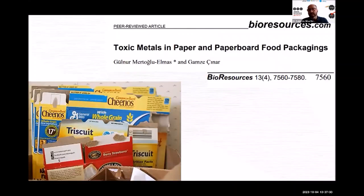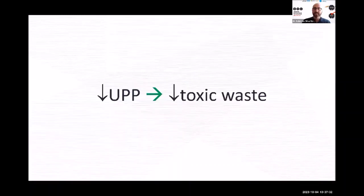And one could also say, well, what if we just use paper or paperboard as part of the package? Usually, ultra-processed products will put together paperboard and paper, but they will also have plastic. But even if they didn't have plastic, the inks usually used in these products also have toxic metals or other toxic components in the printing of these packagings that will also end up in the environment, increasing the toxic waste that we have. So the less ultra-processed products we have in our countries' consumption, the less toxic waste we'll probably have.